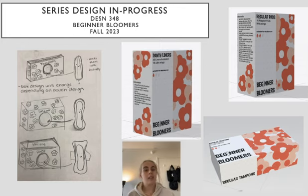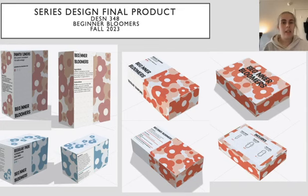I then put the ideas into Illustrator, and on the right were the prototypes and mock-ups of the first version. Each box is the same color and cohesive with each other, but during this in-progress feedback stage, I learned that, yeah, it's kind of boring, so I need to mix up some colors, because they're just too similar.